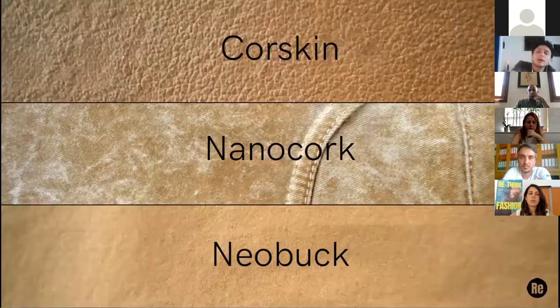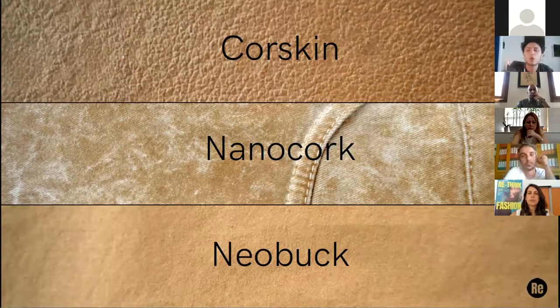In the midterm, I started the project at the beginning with only the cork skin, the leather for vegetarians, but during the co-creation we could develop together three different products. One is the leather, another is the NANOCORK, which is the Carmina technology, and also the NEOBUCK, which is like a nubuck, but made totally from vegetables, from cork.